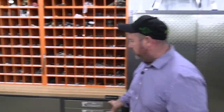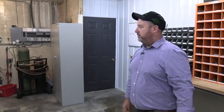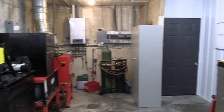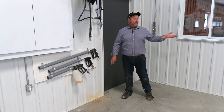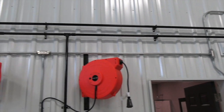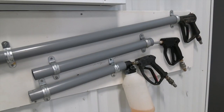This is all tool storage underneath here. We have our own hydraulic hose crimper. The pressure washer is in here, and the pressure washer is plumbed throughout the barn so we can plug into wherever we want. Another feature we put in, we had the pressure washer here existing in the pig barn. We plumbed it through and have a reel right here. So we can wash equipment out here, we can wash equipment in the shop.